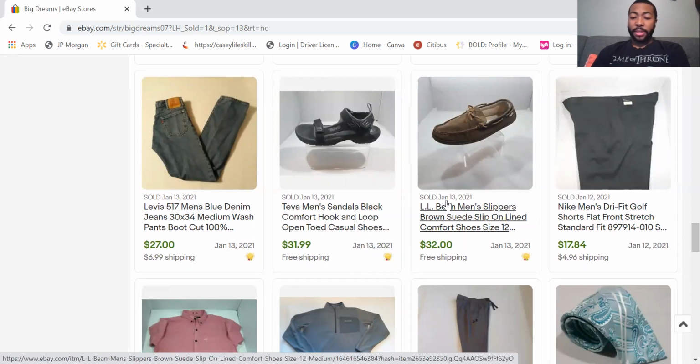LL Bean men's slippers. I had to put some work into these. They were a little jacked up, so I washed them and then scrubbed them really, really good. And they came out well. And the individual has already reached out to me and let me know that they really appreciate the order, and they love the shoes, so the slippers.